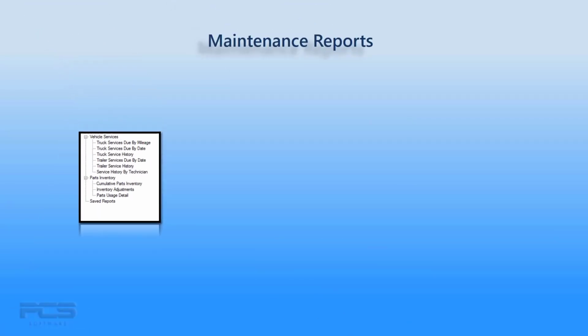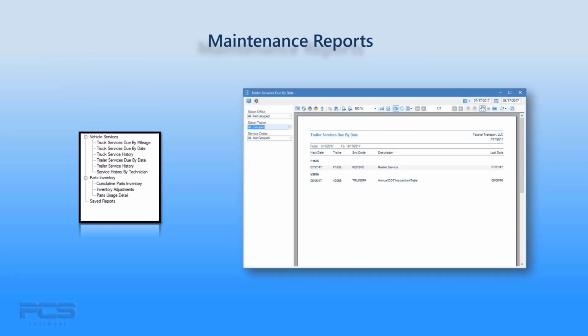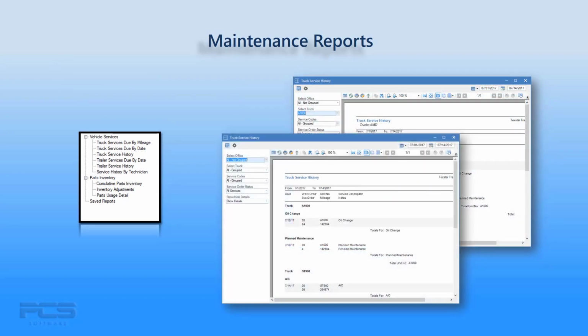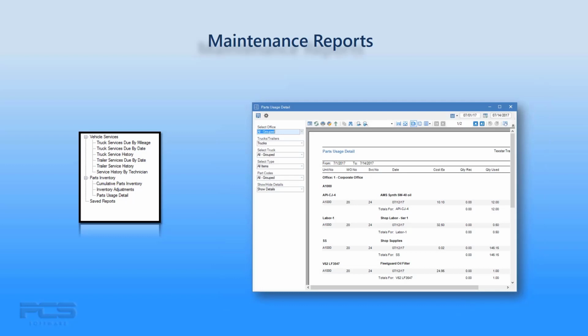Maintenance reports. Express TMS offers a variety of maintenance reports for both equipment services and parts inventory. View upcoming service activities. Run a complete service history for a single vehicle or your entire fleet. Or view a comprehensive breakdown of all parts used, by date, by vehicle.